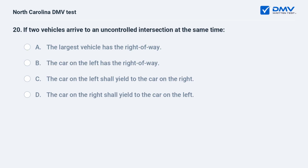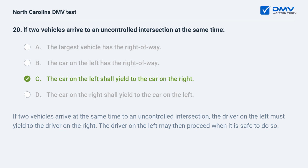If two vehicles arrive at an uncontrolled intersection at the same time: A. The largest vehicle has the right-of-way. B. The car on the left has the right-of-way. C. The car on the left shall yield to the car on the right. D. The car on the right shall yield to the car on the left. The answer is C. The car on the left shall yield to the car on the right.